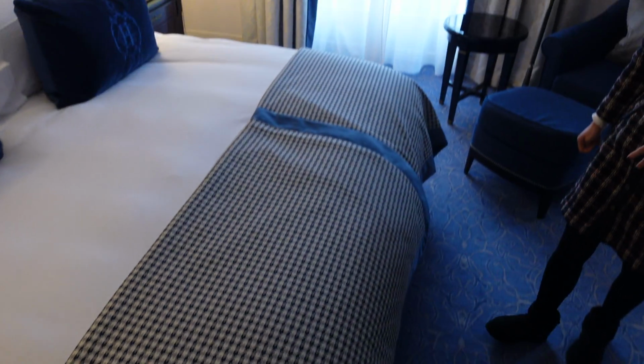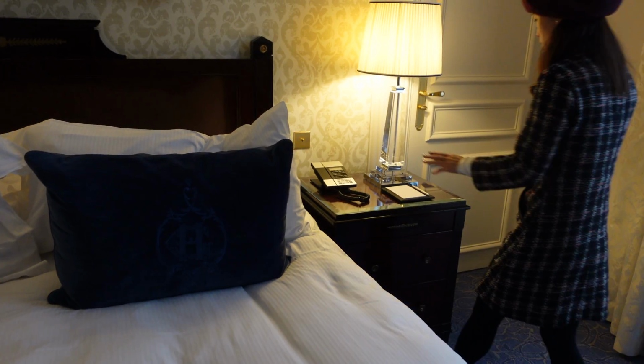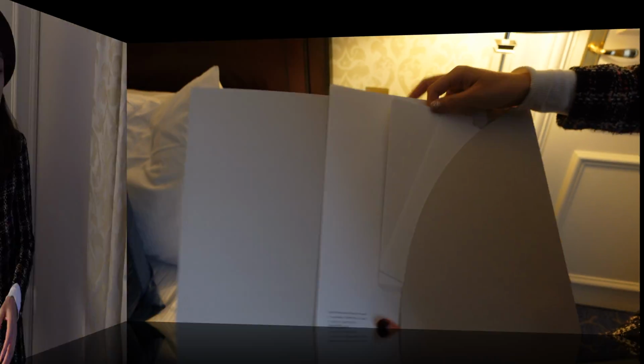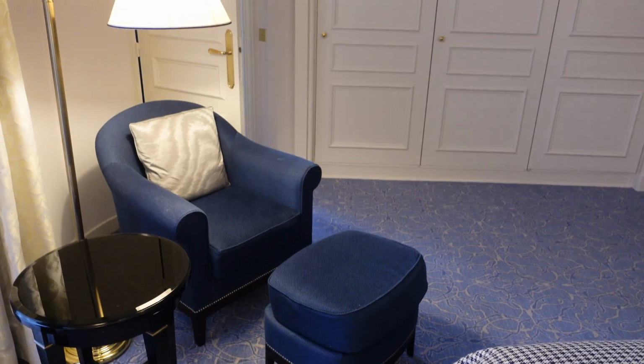We got this beautiful bed. It's very big. On this side we've got a telephone and notepad. What's this one? Oh, some A4 paper and envelopes inside it. Then on this side we've got a sofa and leg rest, a side table and a beautiful lamp here.